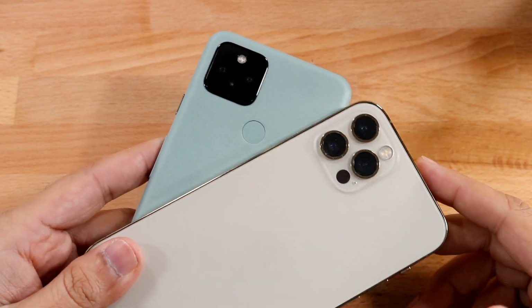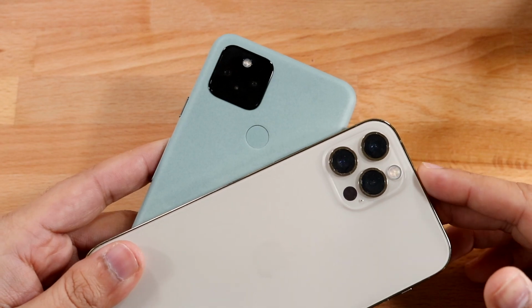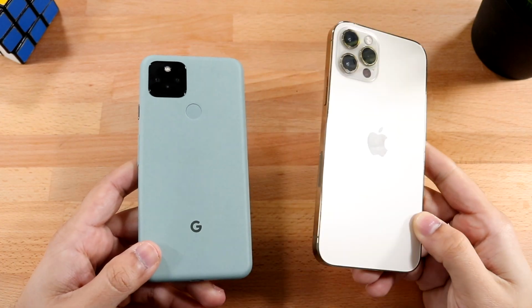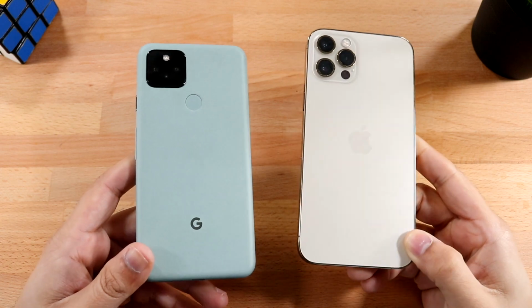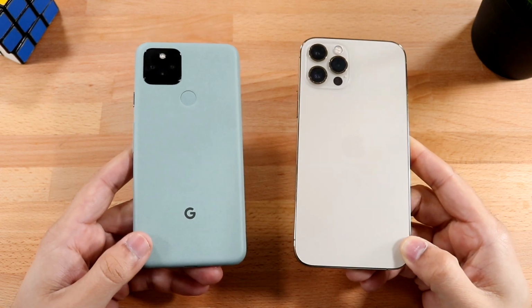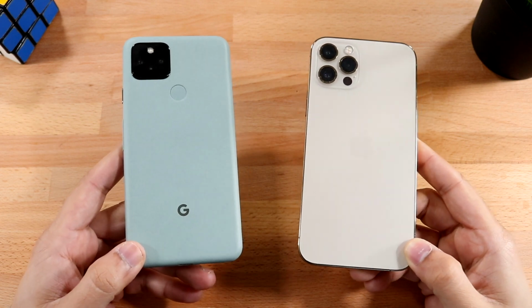Triple camera setup with a LiDAR sensor on the 12 Pro, dual camera setup on the Pixel 5. You're also getting IP certification on both phones, but it is better on the iPhone 12 Pro. You're getting wireless charging on both. You're getting reverse charging on the Pixel 5, which is kind of cool. And in terms of the outside, that really pretty much covers it.